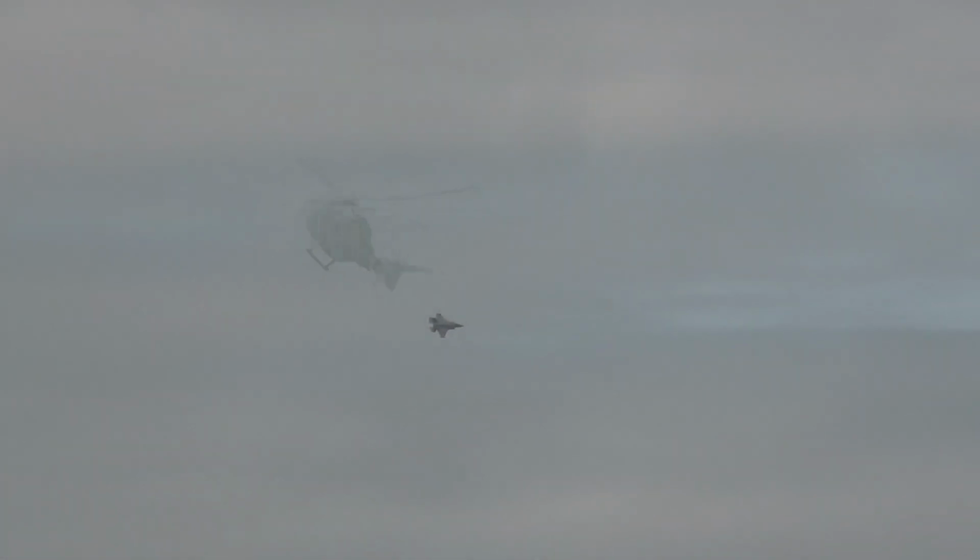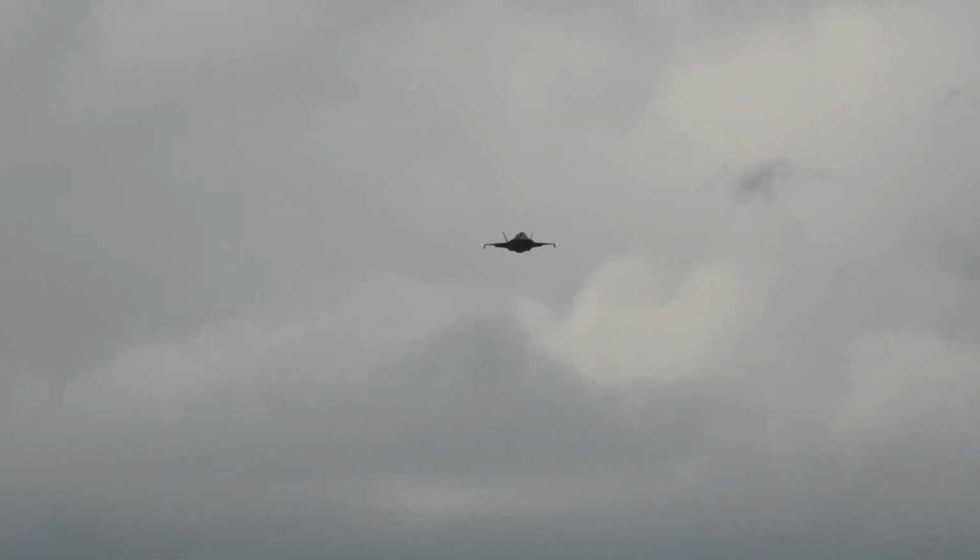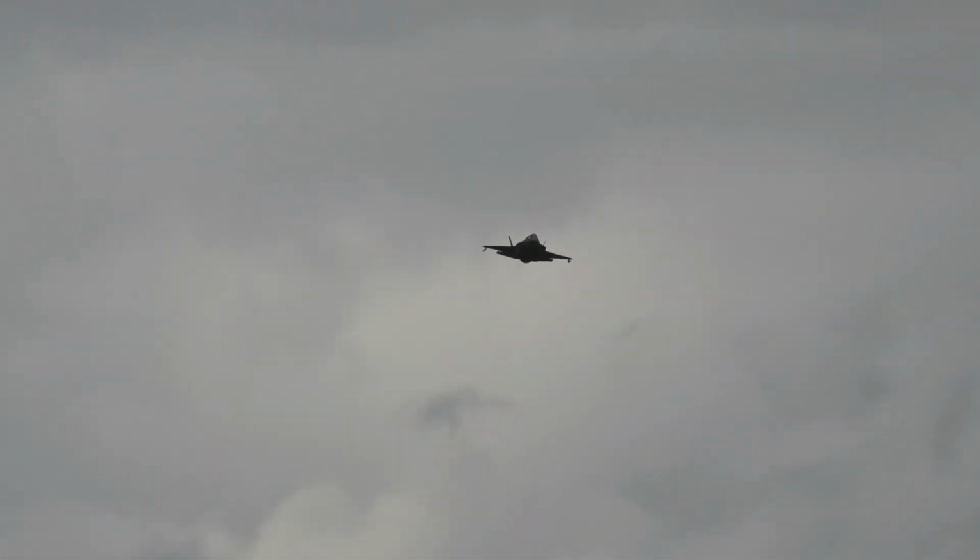F-35B Lightning. Literally right to the far end. And here it comes, from left to right for the first pass. Easy to get out, easy to put away, mate. Is this the light? Yeah.